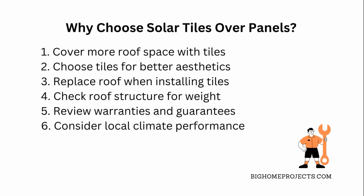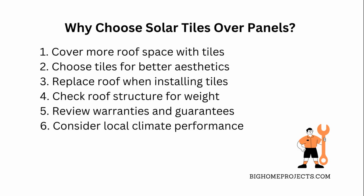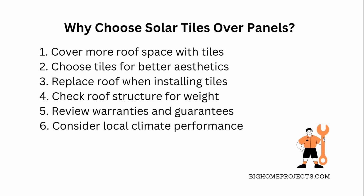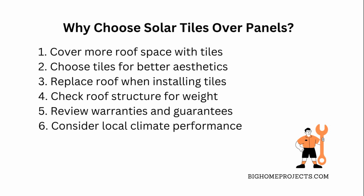Just remember to check that your roof structure can handle the tiles because they can be a bit heavier than regular panels. Also, keep an eye out for warranties and guarantees since solar tiles are still kind of new and might have different coverage than panels, and don't forget to see if they work well with your local climate. Some solar tiles perform better in certain weather conditions than others.